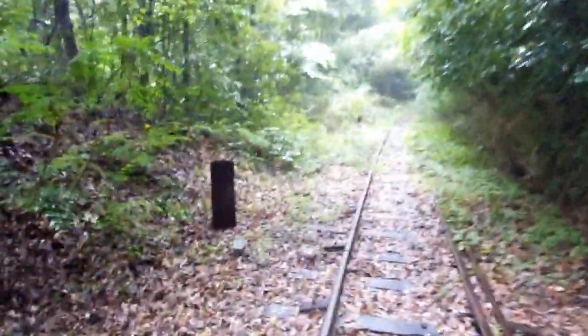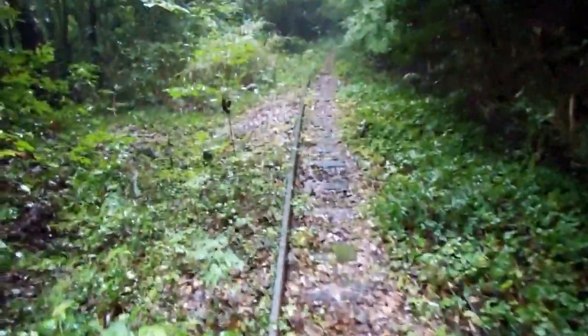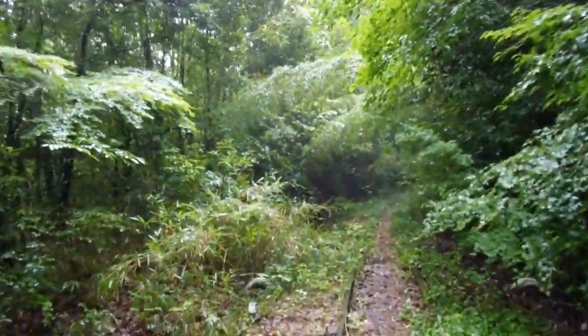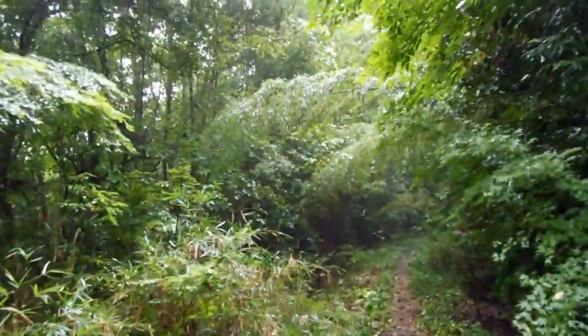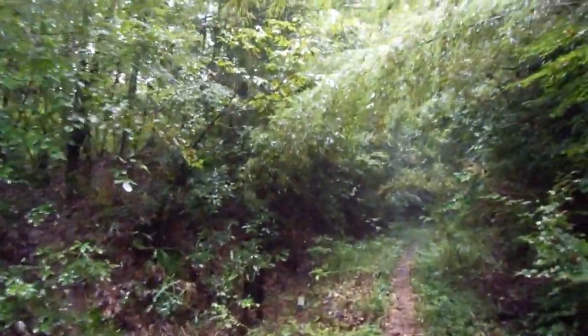These days everybody's driving their cars. You can imagine it would have been hard to balance the books. A remote rural area with not a lot of people, and not a lot of people using the line, and then the huge amount of cost must have been involved. They must have had guys working on this one line constantly to keep the trees back.